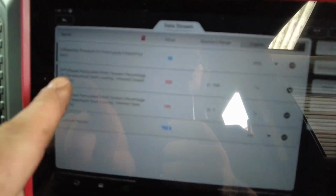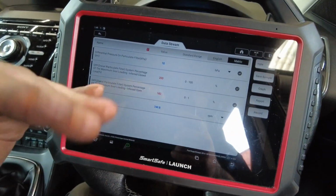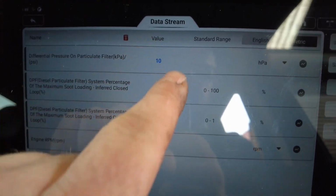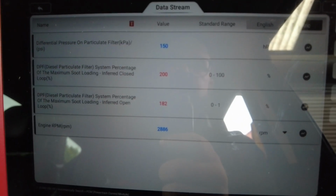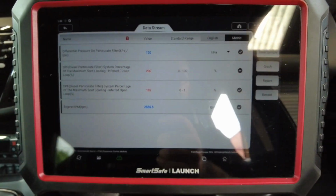And if we have a little look now on tick over, now the pressure on these Fords are going up in increments of 10. So that 10 to 20, it could be 15 millibars at tick over, if you get me. Can you see it? Now if we hold it at 2000 RPM, we need to be seeing around about 80-ish, 90 millibars. So if we go, come on, focus, 3000 RPM. At the top there, we've got 170 millibars. So this DPF is blocked.